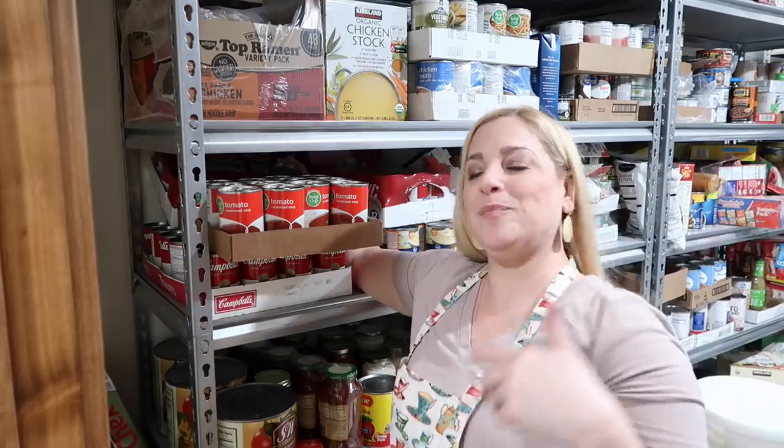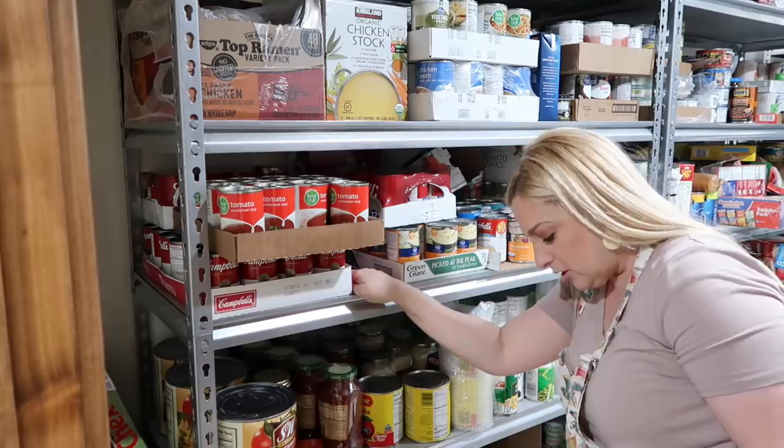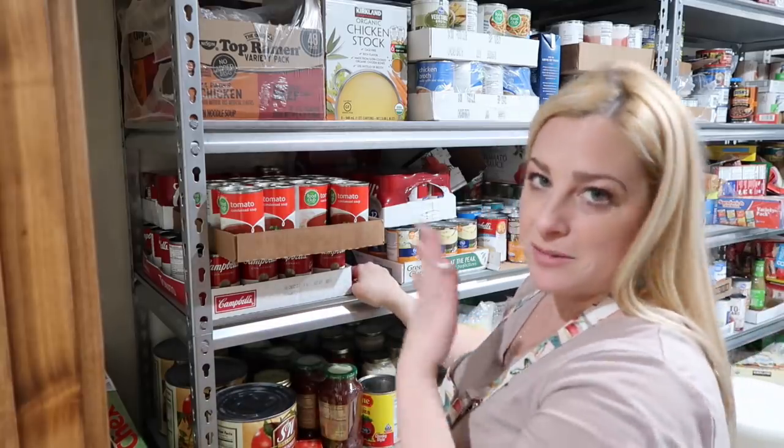Whenever my daughter and her husband come over, I'm always saying, do you need something? Go shop the food room. So they're welcome to anything in the freezer and they're welcome to anything on the shelves.